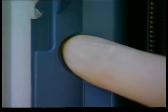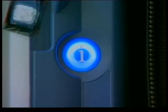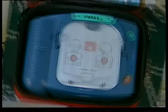The I button will start flashing and continue for 30 seconds. If you press the I button while it is flashing, the HeartStart will provide voice instructions to coach you in basic CPR and provide a rhythm for compressions. If the Infant Child Smart Pads cartridge is installed, the defibrillator will provide guidance for performing CPR on a child.